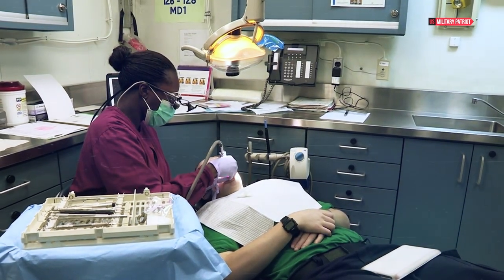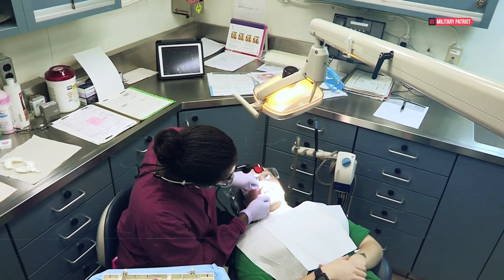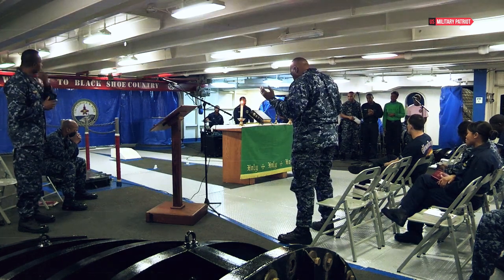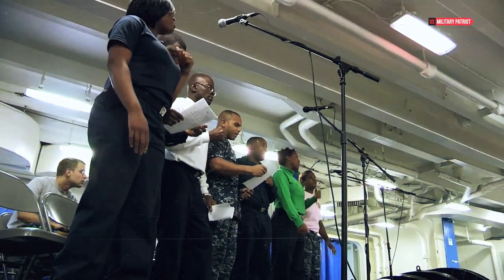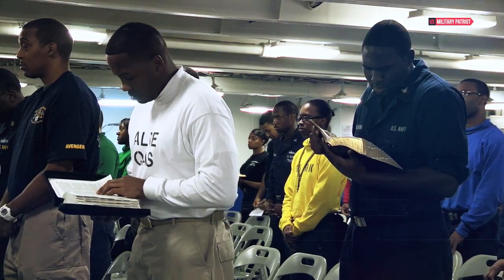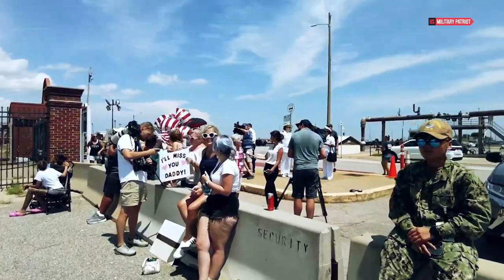Scheduled rest periods are incorporated into the daily routine to ensure that crew members have opportunities for sufficient sleep and downtime. The ship is equipped with designated recreation areas where crew members can unwind during their downtime. These areas may include lounges, libraries, gyms, and outdoor spaces for physical activities. Crew members also need time for rest and recreation to maintain morale and well-being. The ship would likely have designated areas and times for relaxation, physical exercise, and leisure activities.